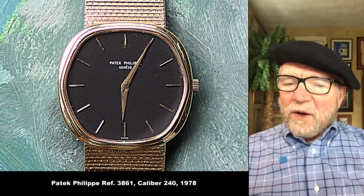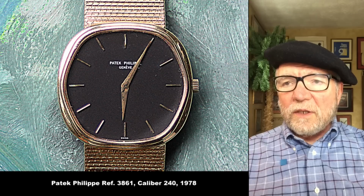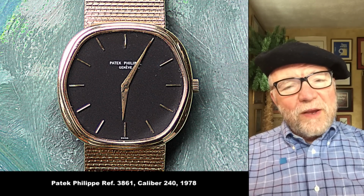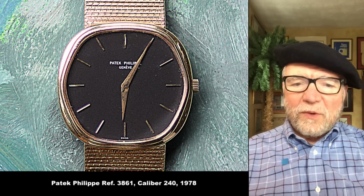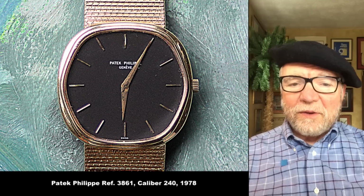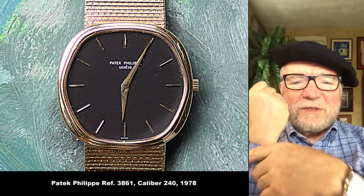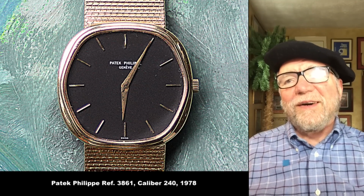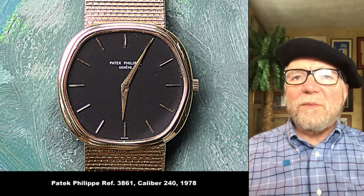Mine, like I said, is 10 years older than this one, my 1968 Calatrava, and I somehow feel I have to be careful when I wear it. And I don't like that with a watch, because I like to wear all of my watches all of the time. Some people I know put one watch on each arm. If I didn't have my Fitbit on my other arm, I probably would too. Okay, so this is Zack's Patek Philippe.